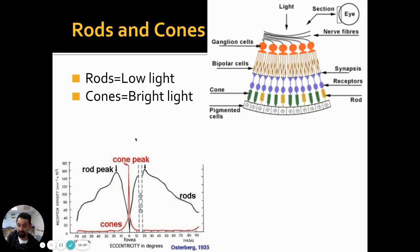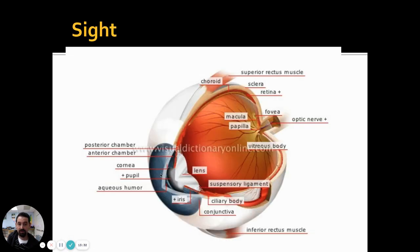Now, the interesting thing about this is that if you look at this diagram, this talks about receptor density and where the fovea is in the middle. The peak cone density is right on the fovea, because this makes sense. When you look at something in light, you want to look directly at it, see it very clearly, and see it in color. That's what cones do. But we see that there's very few rods at all at the fovea. However, they're more on the periphery of your eye. Now, this actually makes sense. So this lens is going to focus right there on the fovea where you have your high concentration of cones. You see color, you see bright lights, you see very clearly, you see in a distance.